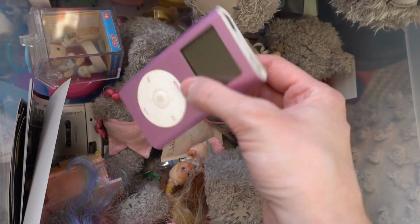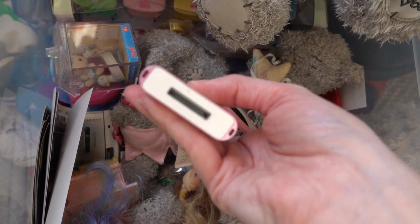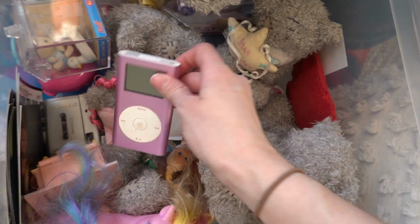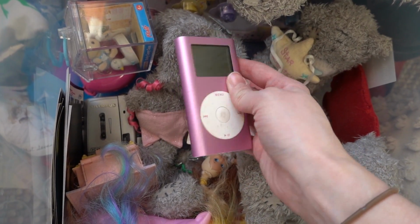And also, look at this iPod. I'd love to give this to the boys to see what they did with it, but I don't think I've got the charger for it anymore. I mean, look how big that used to be compared to what they're like now. I wonder if I could find a charger for this on eBay, whether it would actually work. I'd love to see what's on there.